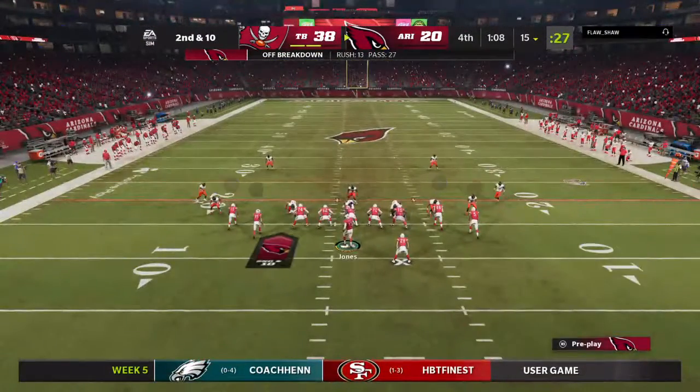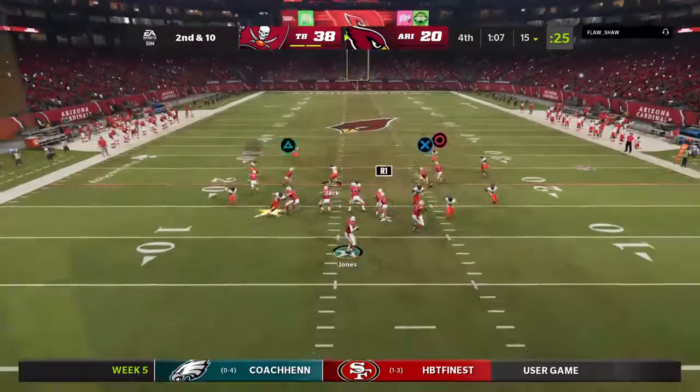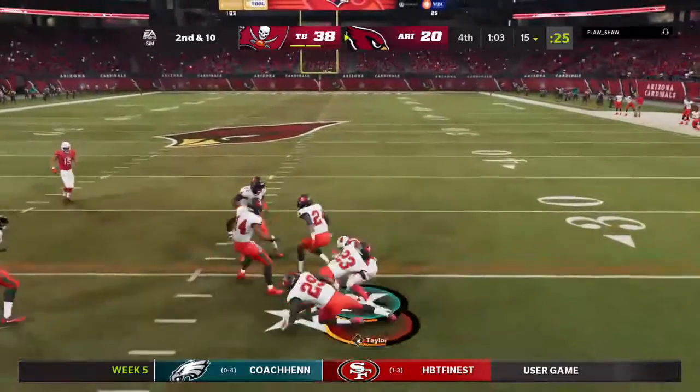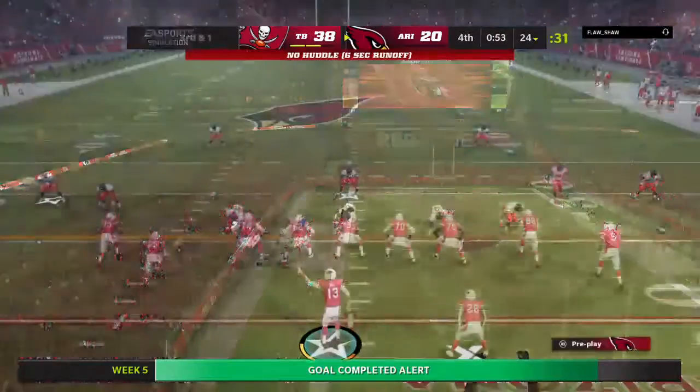So after the incompletion on first, now 2nd and 10. Throwing again. Jones. He finds Taylor. Complete. And he'll go down just shy of the 25 at the 24-yard line.